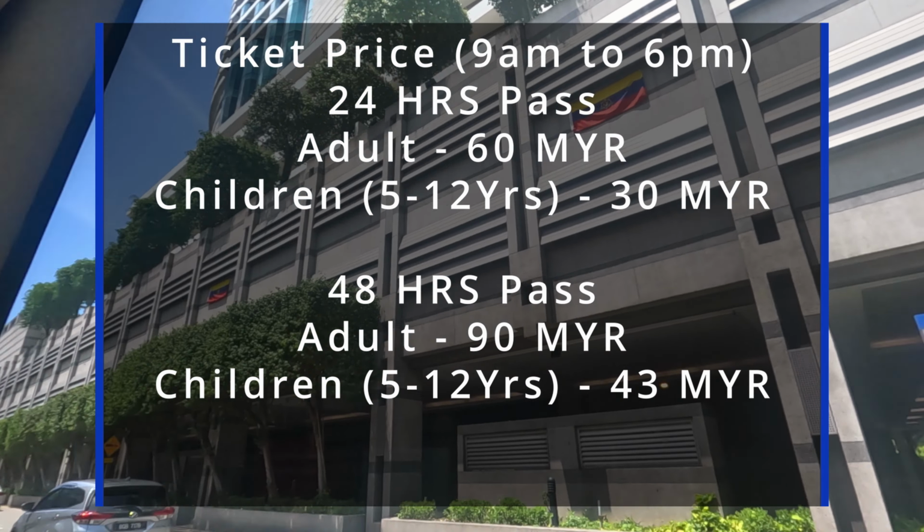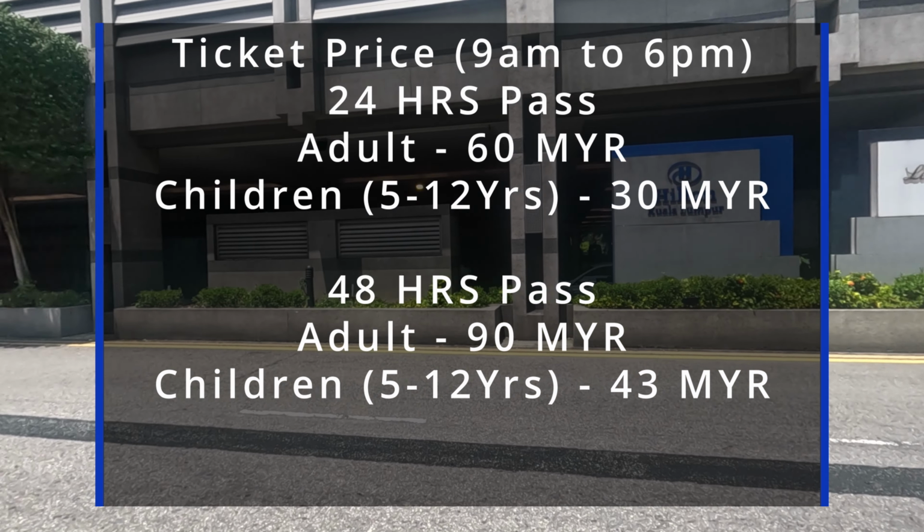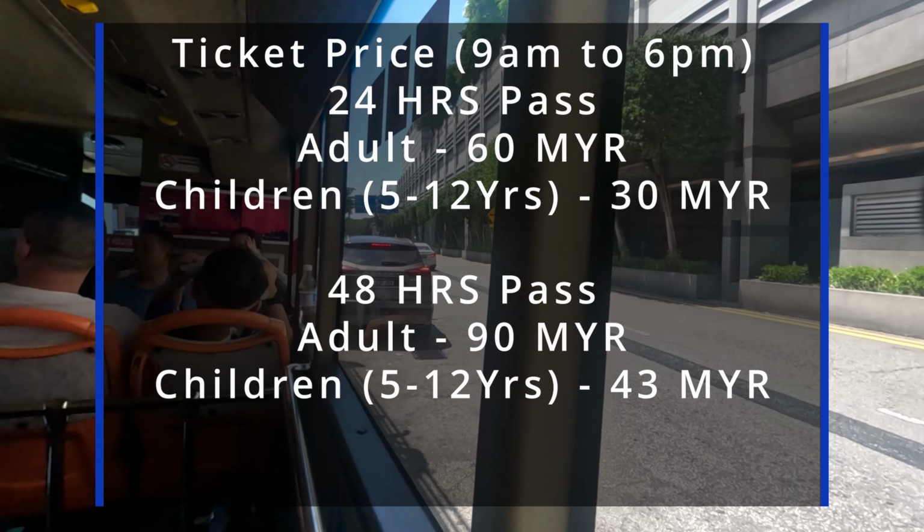Now I'm going to cover the day one activities, the must visit tourist spots, because you will not be able to cover everything that they have provided in the route map.